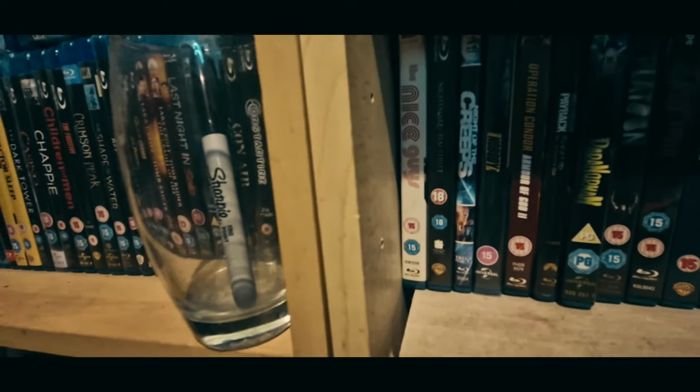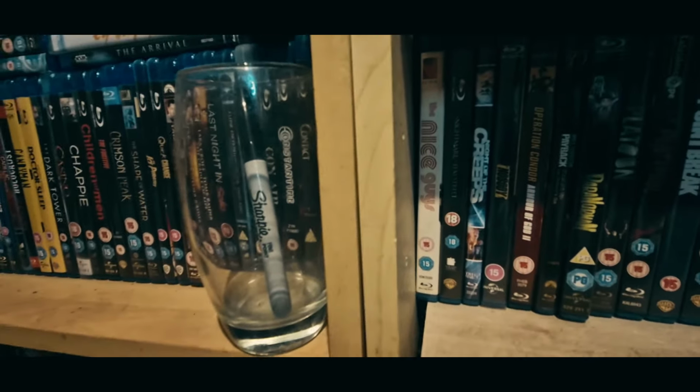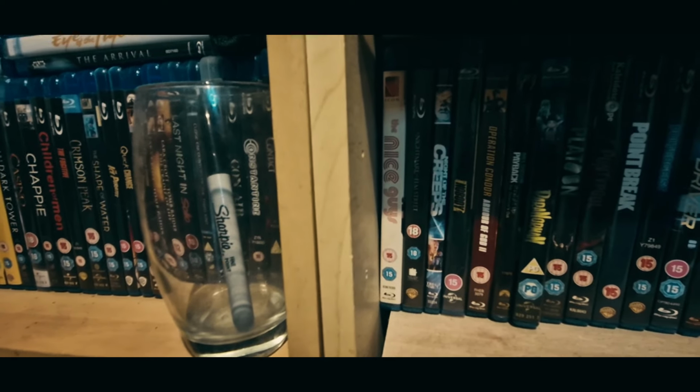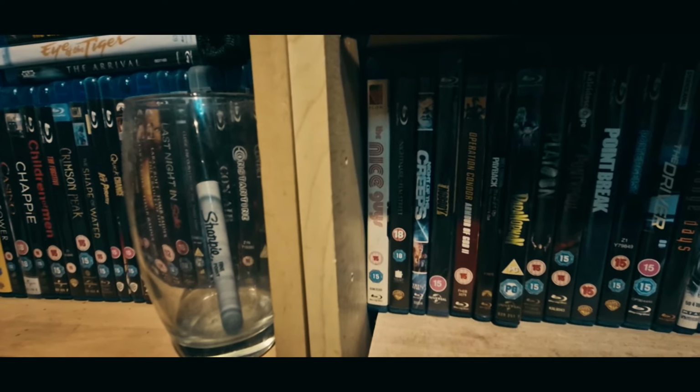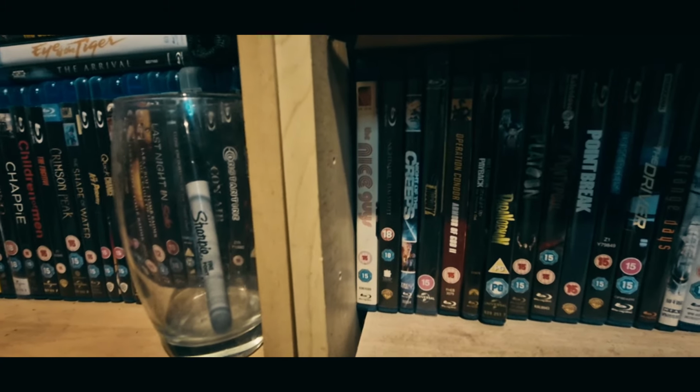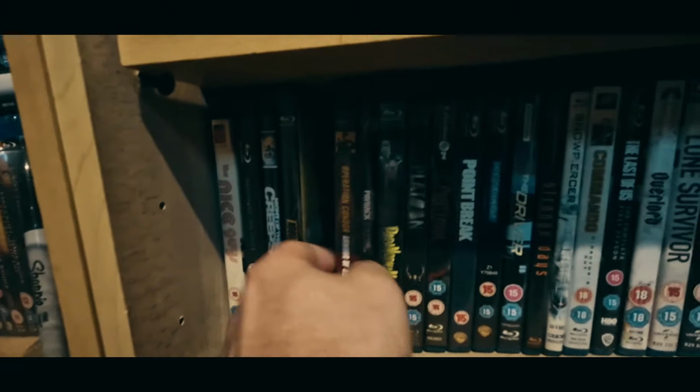And then down on this bad boy, we have Shane Black's The Nice Guys, the remake of Nightmare on Elm Street, which I have never watched. The Night of the Creeps, which is the first Blu-ray that I owned. Nobody, great movie. And there we are, Operation Condor.